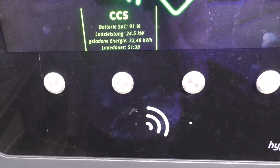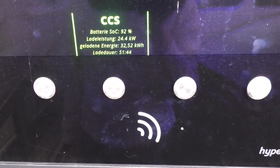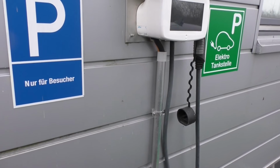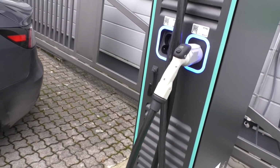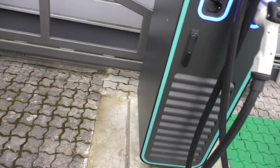So this is charging for 51 minutes. Yeah, they're at 92%. And I believe they also have an AC charger, so maybe I can just plug into the AC. Not so sure if it's for public. But this one has also a CHAdeMO. This charger seems like it's a high power charger. Not so sure. Yeah. So I will just wait for this car to plug out, I guess, or maybe let's see.